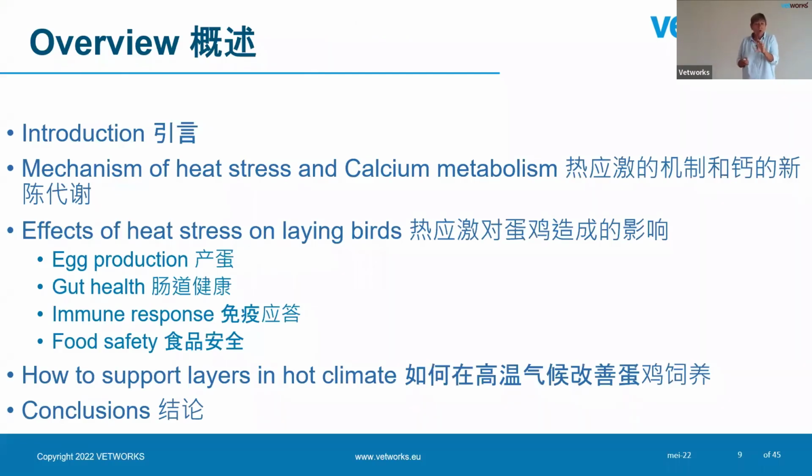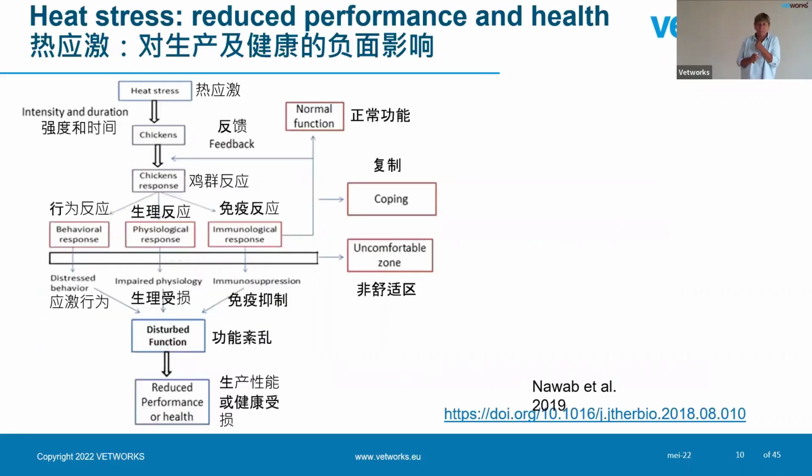So let's have a closer look at the mechanism of heat stress in poultry and calcium metabolism, specifically looking at eggshell formation. This seems rather complicated, but the thing is, it starts with heat stress. Again, the effect that it's going to have on the chicken depends on the intensity.